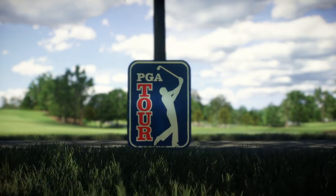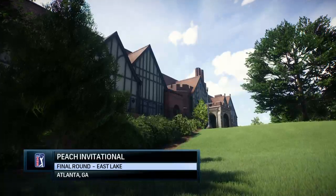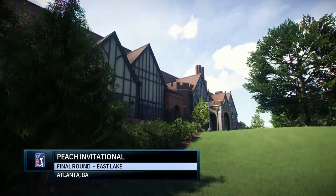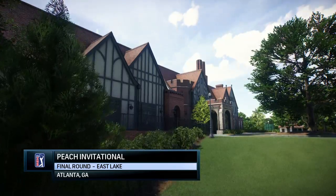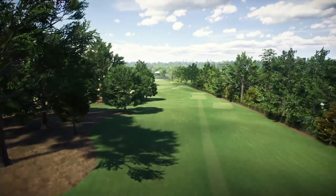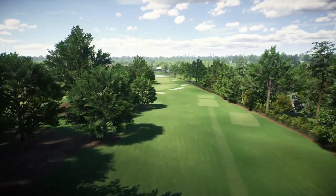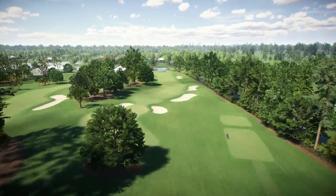NBC Golf Channel on EA Sports, in association with the PGA Tour, proudly presents the season-long race for the FedEx Cup. Today, it's the final round of the Peach Invitational. Located in Atlanta, Georgia, the East Lake Golf Club is the home course to the legendary golfer Bobby Jones. It's the oldest golf course in the city of Atlanta. This is Rich Lerner along with Frank Novelo for EA Sports, and we'll be calling all the action out on the course today.